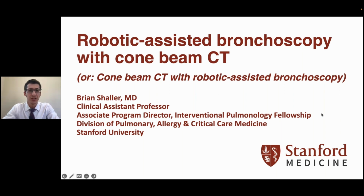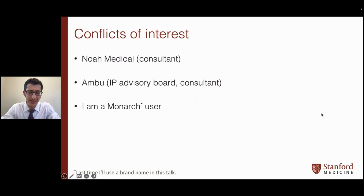So I'm going to talk about this in sort of a bi-directional fashion. One is robotic bronchoscopy with cone beam CT added, and the other one is cone beam CT to which one adds robotic bronchoscopy. And the reason why I'm sort of framing it in 2 different ways is because we all come at this question from different angles. Some of us started as cone beam users, and some of us started as robotic users.